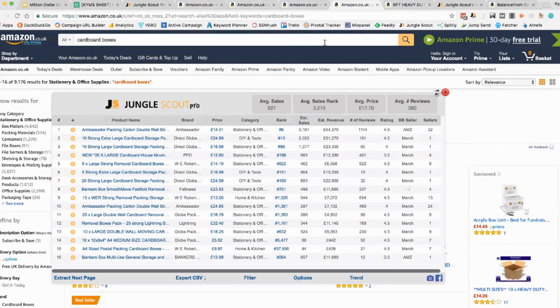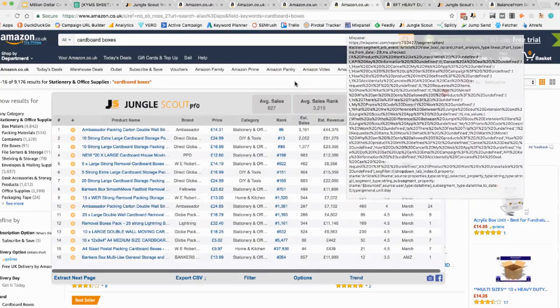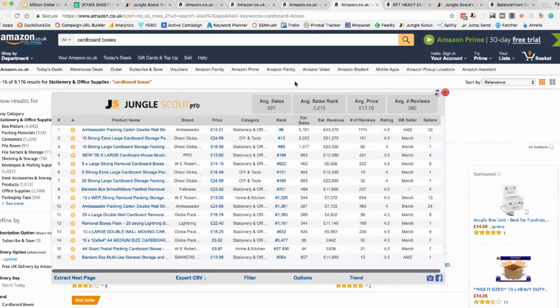Yeah, I agree. And again, we could look into niching down into this a little bit more too. Some of those boxes there may be boxes for, I don't know, not like moving, like small boxes for gifts or something, right? So we could look into niching down further for potentially moving boxes or something else if we find there's a certain area that does a lot better than the rest.